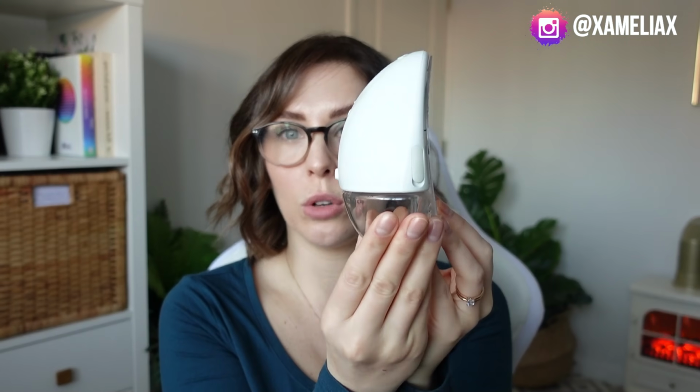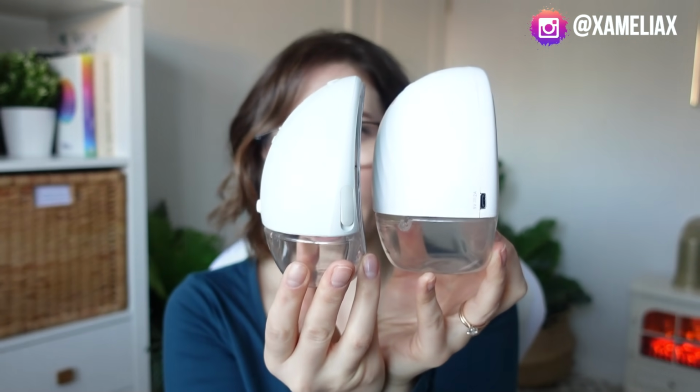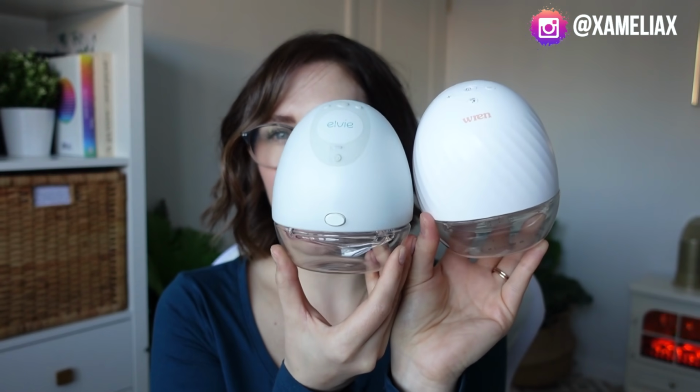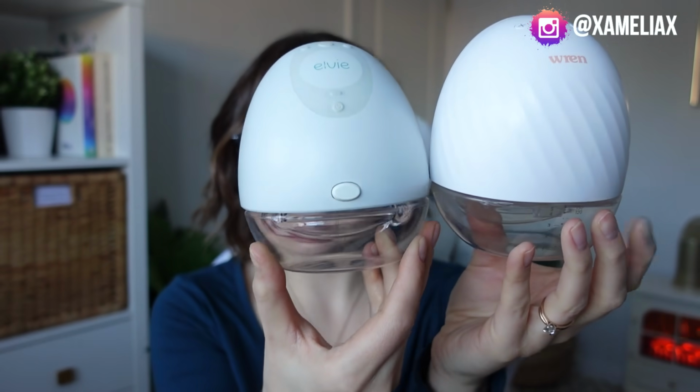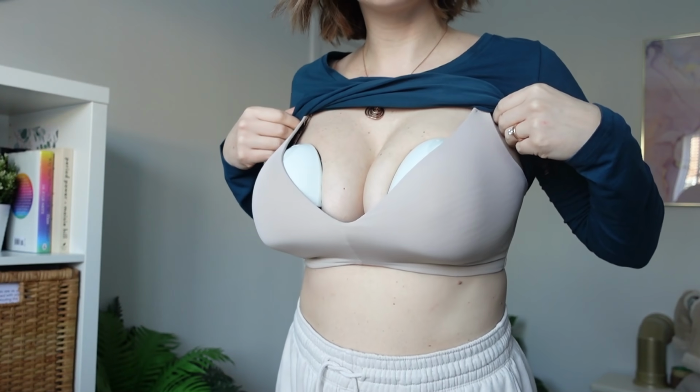These are so expensive, but they come with a load more features than both of the other pumps combined. I like these pumps. I do really like these pumps. They work well. They are the most discreet out of all of them, as you can see. Let's compare it with the Wren. So much thinner, like the same shape. Okay, so they've got the same shape, but they are smaller, and they are a lot thinner. So if discreetness is what you're looking for, these are the ones.